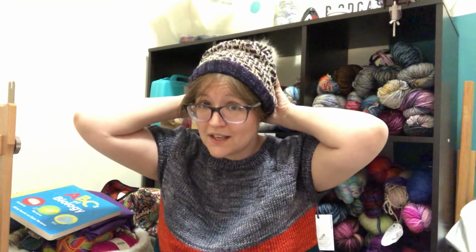So I entered the knit along. This is her mosaic knitting, the Tincture hat. And I won something. Amazing. Yeah, I fangirled so hard because they said my name on their podcast. And it was the new Ravelry name. It was the Knitter's Closet. So the Knitter's Closet was mentioned on F This Knit.